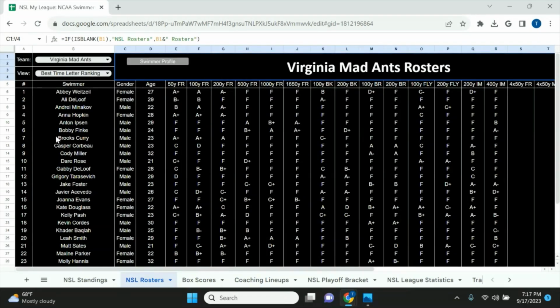Alright, so now we're at the start of the 2024 season, and now this is what our roster looks like. We have White Soak, we signed last year. We have DeLuff, Ali DeLuff, Andre Medikov, we signed. Hopkins, who we signed as well. And then Fink, Curry, Corbo, we traded for. Cody Miller, we bought back. Daria Rose, who we signed. Jake Foster, Javier Acevedo, Kate Douglas, who's our league leading scorer.